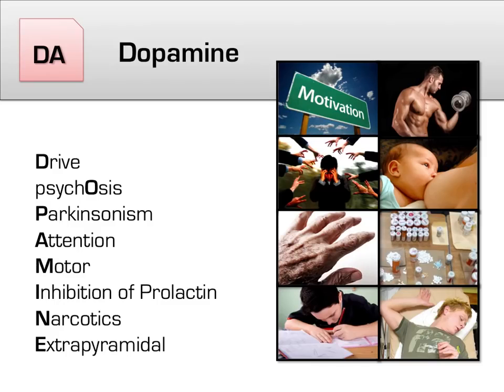The efficacy of antipsychotics, as well as their side effects, largely derive from modulating dopamine in some way, shape, or form. Because of this, it will be helpful to review the effects of dopamine using our handy dopamine mnemonic. D for drive, O for psychosis, P for Parkinsonism, A for attention, M for motor, I for inhibition of prolactin, N for narcotics, and E for extrapyramidal. Let's go over these one by one.